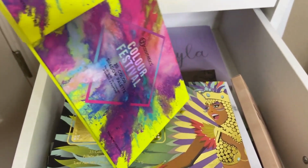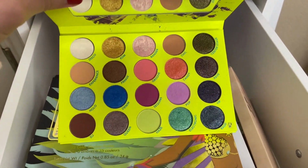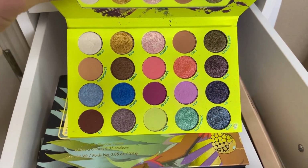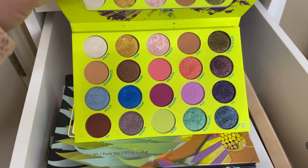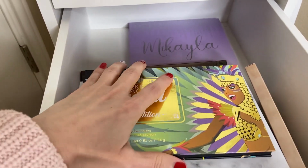And then this BH Cosmetics Color Festival, I used this once, and I really thought I would reach for it more just based on the brights, based on how much I like a good BH Cosmetics palette, but I don't. So we're going to just move this one on.